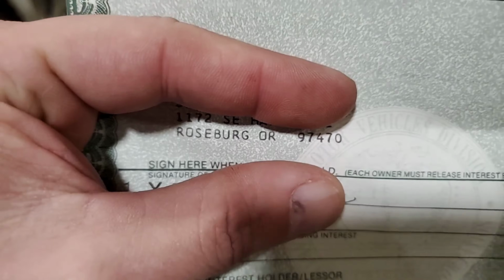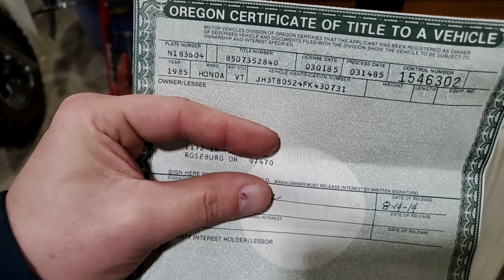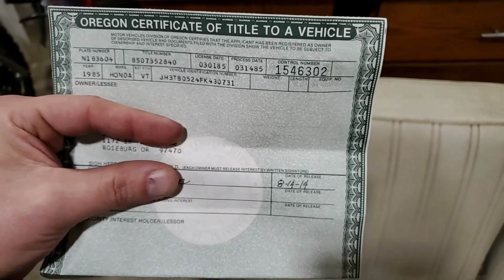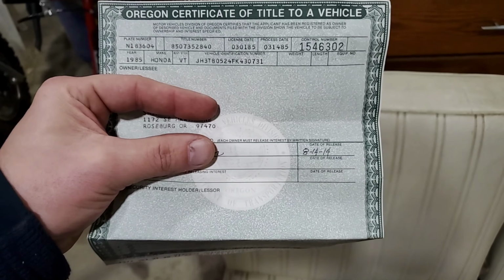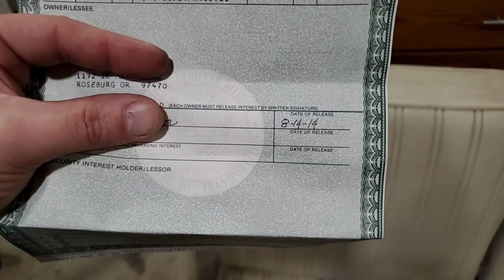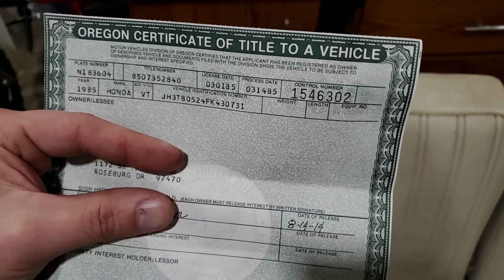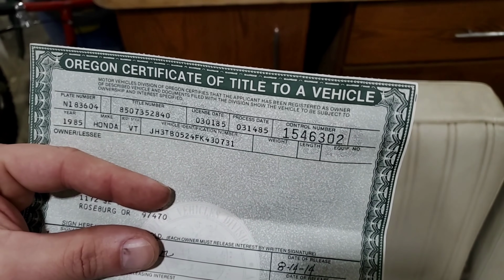Roseburg, Oregon. 1985 Honda. We'll cover up the name of the innocent to protect their identity. But this title, which was signed off in '14, when was it issued? Process date March 14th, '85. Is that right? I think so.